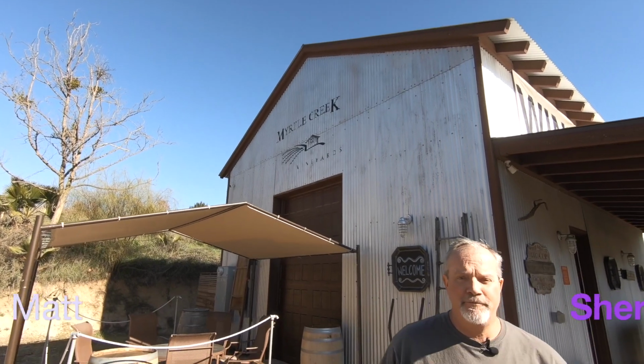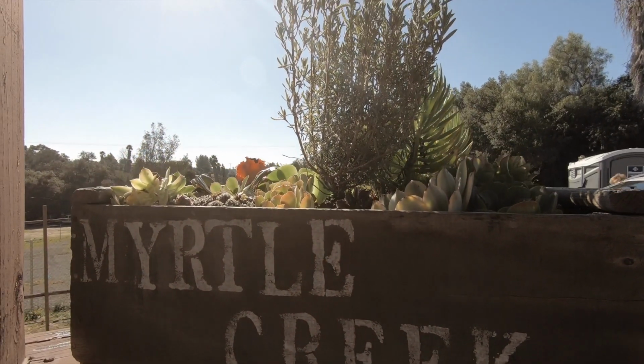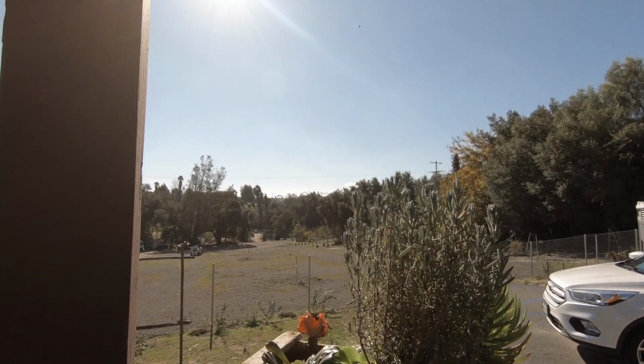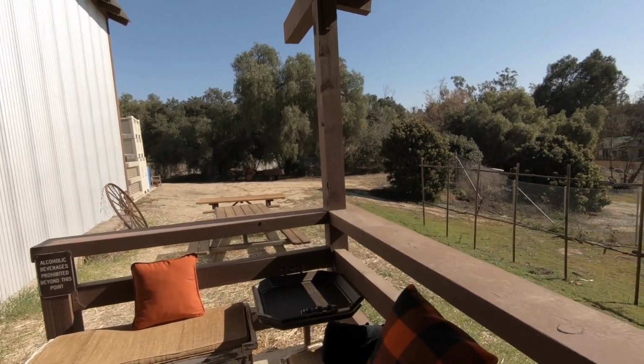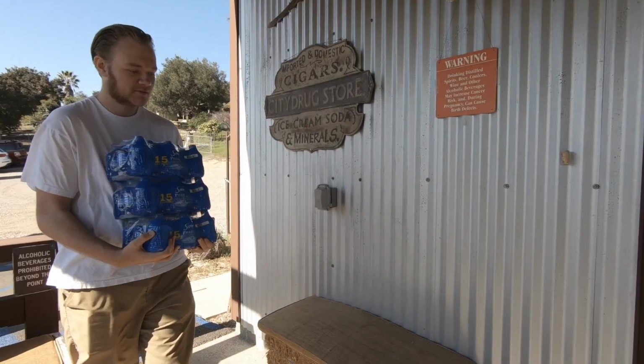My name is Matt Sherman, and I'm the owner and winemaker here at Myrtle Creek Vineyards. Grandma came up with the name a long time ago, back before the winery and even the nursery existed. There's a creek that runs through the property, and she thought it looked like Myrtle Creek, Oregon, and the name stuck. My dad, at the time we were doing avocados and citrus, called the place Myrtle Creek Ranch.